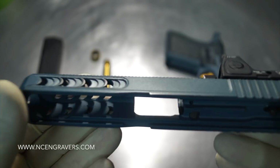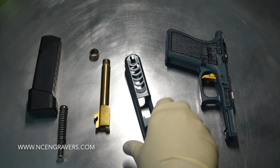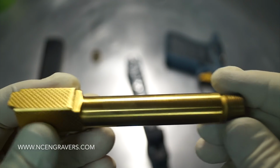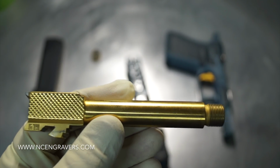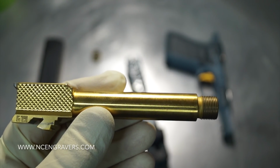Guys, what we're going to do now is talk about the barrel, then we're going to build this, and of course we'll move on to the frame. The barrel was an aftermarket barrel. We ended up going with what would be like an Alpha Wolf barrel, knurled the top, knurled the side. Sent this out to K&M Blasting for the gold coating. Now, there's a lot of companies that offer this as a service, but K&M Blasting seems to do the best quality finish as far as I'm concerned, and they also have one of the quickest turnarounds.